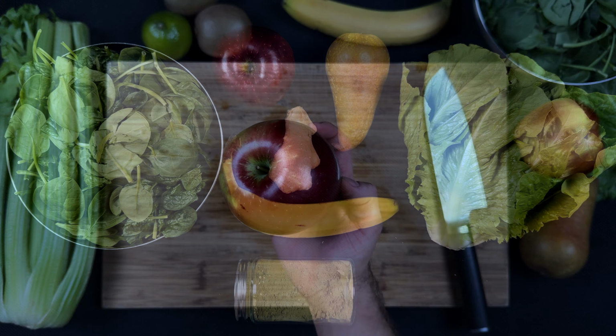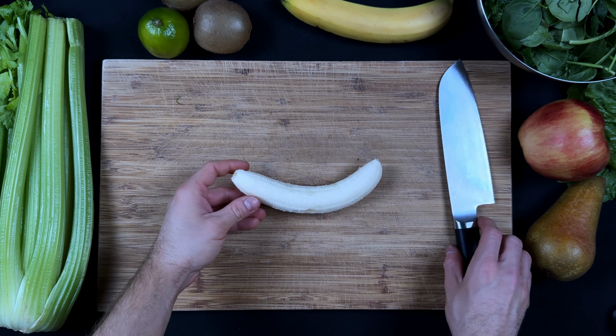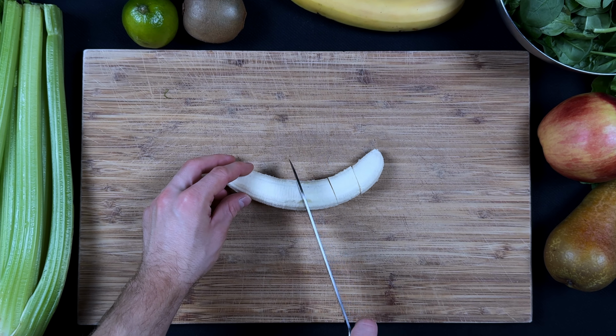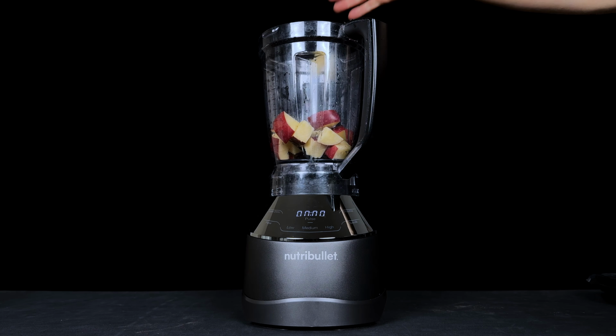Bananas help create a smooth and creamy consistency while also providing potassium and carbohydrates that support energy levels. They contain prebiotic fibers that help nourish beneficial gut bacteria, which play an important role in digestion and overall internal balance. Since gut health and skin health are closely connected, this makes bananas a valuable ingredient for both flavor and function. Now add spinach and romaine lettuce.